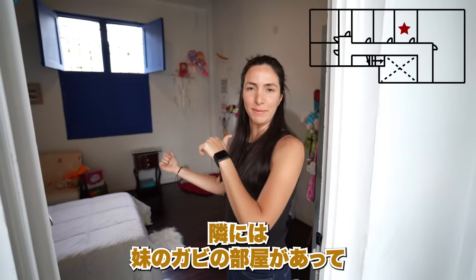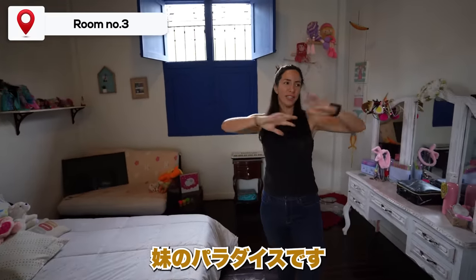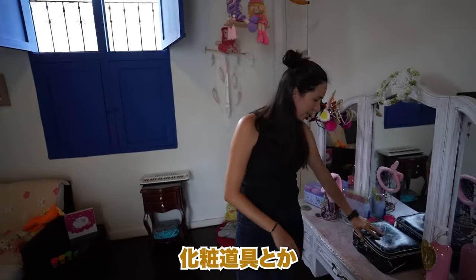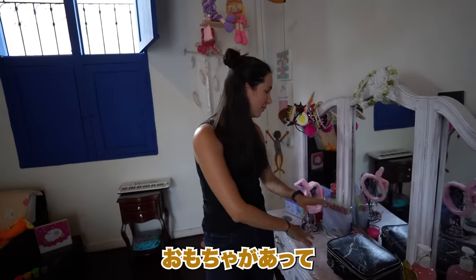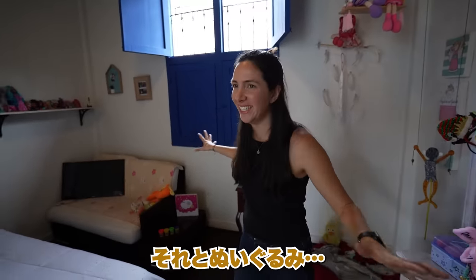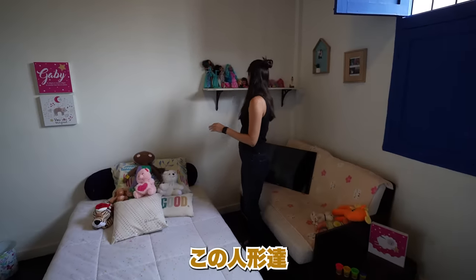The next room is my little sister's room, Gabi. And this is her little paradise, you know. She has all of her makeup here. Yeah, she has makeup, little games, her closet over there, toys. And right now, one of her favorite things are these dolls.